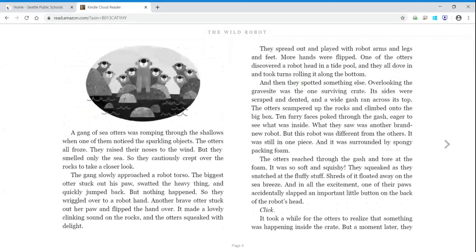Overlooking the gravesite was the one surviving crate. Its sides were scraped and dented, and a wide gash ran across its top. The otters scampered up the rocks and climbed onto the big box. Ten furry faces poked through the gash, eager to see what was inside. What they saw was another brand new robot. But this robot was different than the others. It was still in one piece, and it was surrounded by spongy packing foam.